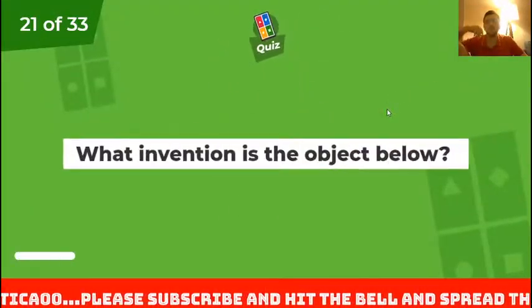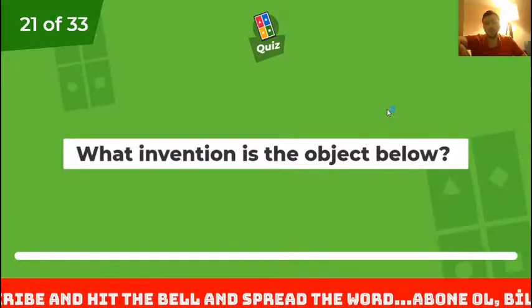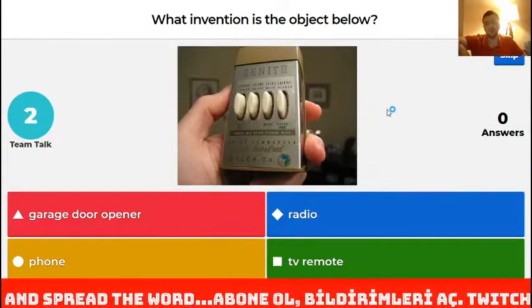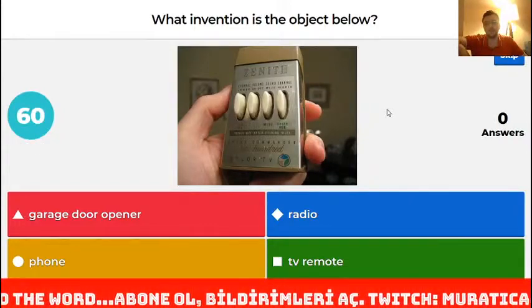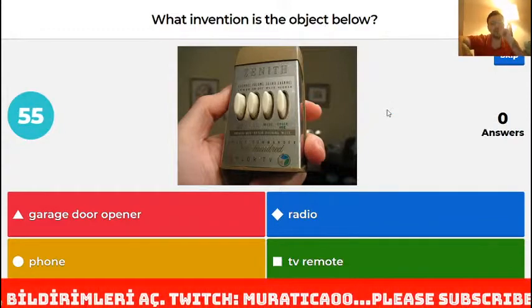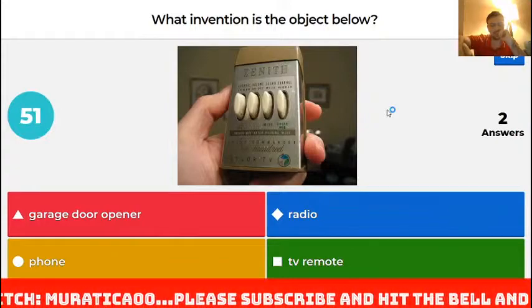Let's see the 21st question. What invention is the object below? Let's see. Is it the garage door opener, the radio, the phone, or the TV remote? Which one? You could see it. There is a hint on it. You could get the correct answer.